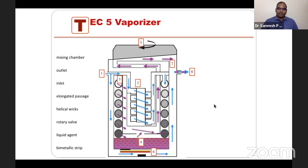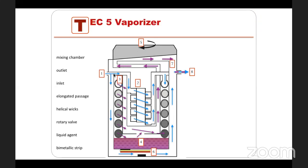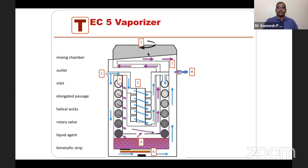So next time when you see the picture in our textbooks, be it Dorsch or Watts or Eisenkraft, you just imagine this happening. Carrier gas getting split here. It depends on how much it splits. It depends on the dial setting. Goes through the elongated passage or the IPPV assembly. Then it starts its journey through the helical wicks. You can see the change in color. It starts getting saturated. Then it flows over the liquid agent, carries the fully saturated vapor, goes through this passage, gets to the mixing chamber, and the output comes. Clear?